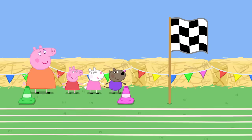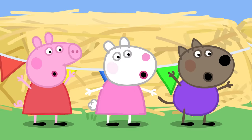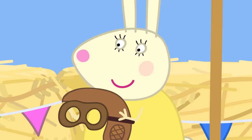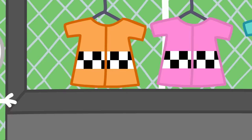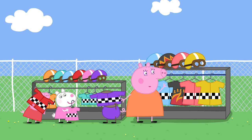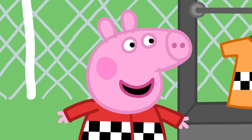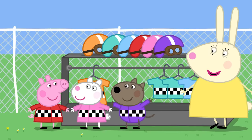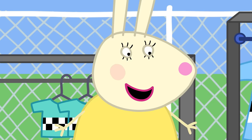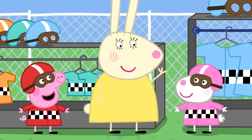Today, Peppa and her friends are at a go-kart track. Hello, everybody. Who's ready to race go-karts? Me! Me! I am! Peppa and her friends put on their race suits. Red is my favourite colour. Ooh, and don't forget your safety helmets. Now, let's pick your go-karts.